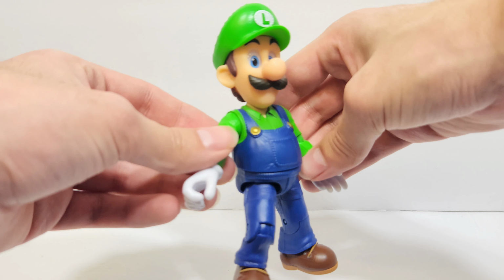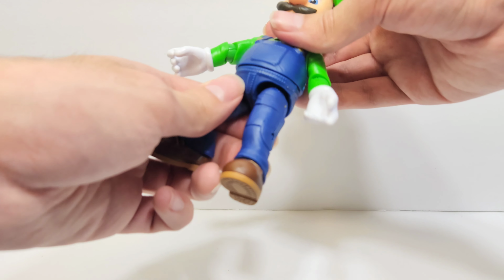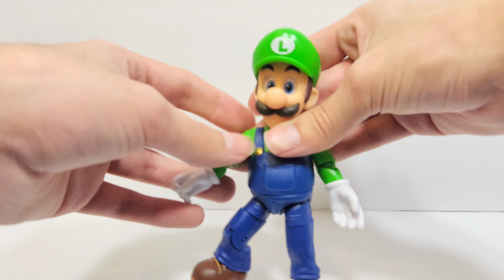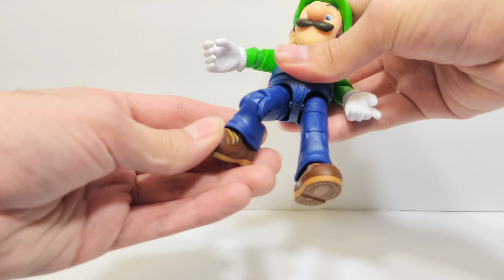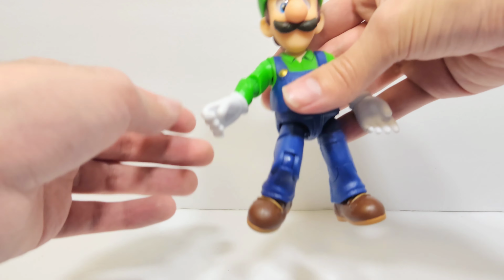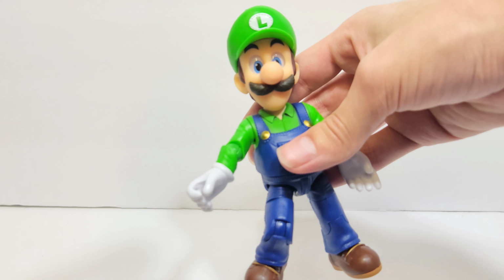Same paint applications. Really nice eyes as well, once again. And nice how they stitch everything, made it look like clothing. Really nice. So same articulation as Mario, basically. And nice details at the shoes as well. Really, really cool for this figure.